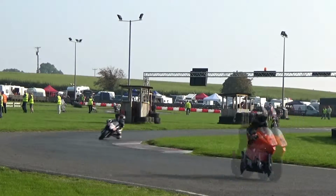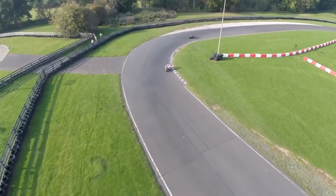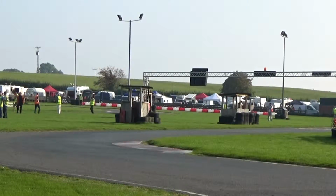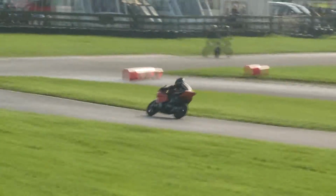Your race leader still Elliot Pinson leads them into the first corner as they start to get amongst the back markers. This could make things interesting, of course, as the leaders look to pick their way through the slow riders. But at the moment, Elliot Pinson doing a great job of holding on to the lead, but Franco Bourne not giving up the fight in second place.